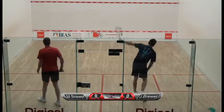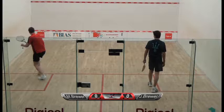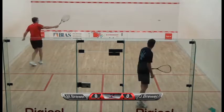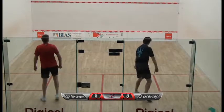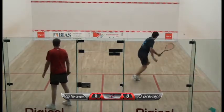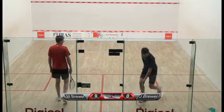Okay, we are back live at the Bermuda Squash Racquets Association in Devonshire. We have our next match tonight between the Brewer brothers. We've got J. Brewer in the red top on the left side of the court, and M. Brewer on the right side in the blue top.